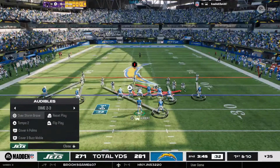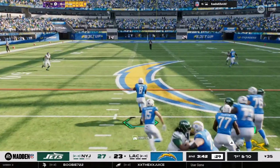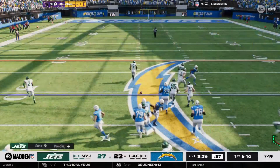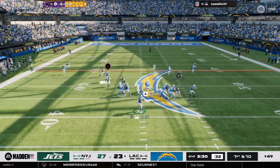The Charger drive about to get going. And that last drive was very, very balanced, pretty methodical. You think they go that route again? I'm always of the school that until they stop me from doing something, I'm going to continue. And I think that's exactly what they'll look to do. But the beauty is the balance that they've created sets up opportunities for big plays.